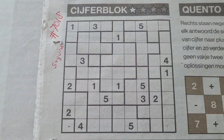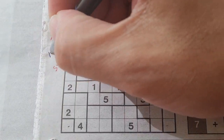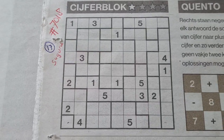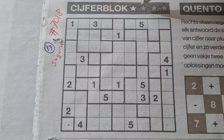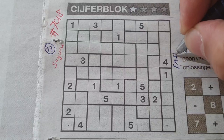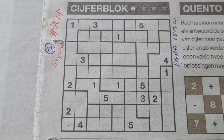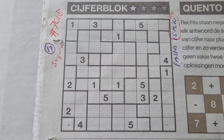Before I start, I always count the printed digits. We have here 17 printed digits. Should be an easy one, because the hard ones always have 8, 9 or 10 printed digits. This one has 17, and of course it's indicated with 1 star, and for a 1 star puzzle I need to be faster than 15 minutes. Alright, is this really a 1 star puzzle? We will see, so let's get started.